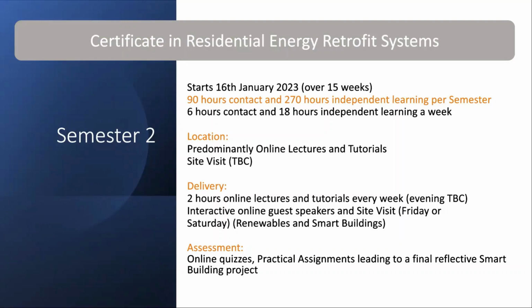We've yet to have a venue confirmed, but we'd like to take you to, I won't say where yet, the venue hasn't been confirmed as yet. So again, the assessment, no exams, it's all continuous. The online quizzes, practical assignments leading to a final reflective smart building project. So you'll be building on your fabric one and creating a scenario for a smart building.